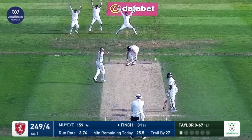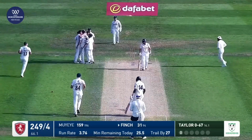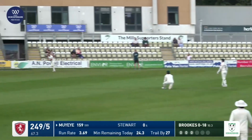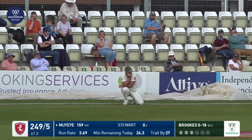Big shout, LBW, got him! Big breakthrough for Worcestershire. Tom Taylor can't believe it. Harry Finch can't believe it. As Brooks bowls to Muyeye, it's a lovely glance. Fine, will Leach get there? He will. He's done really well there. Made up the ground really well.